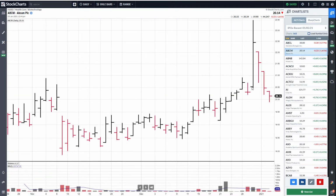Now this one looks pretty good. It's a little bit thin on the volume. You can see a few days in here where there was not a whole lot of volume, so I'd be extremely careful, but it has run up nicely and pulled back. So this would be a secondary setup, obviously, but that's a pretty good looking stock. So write that one down, ABC.